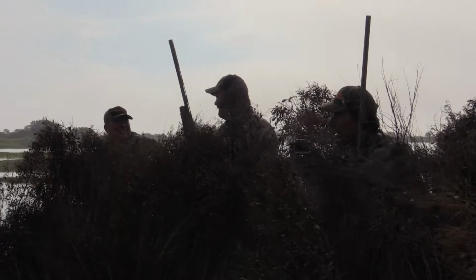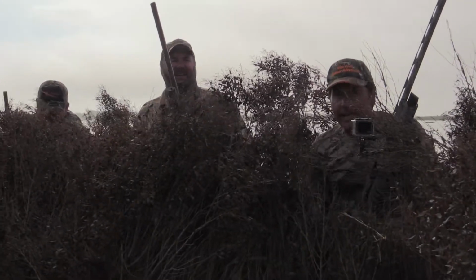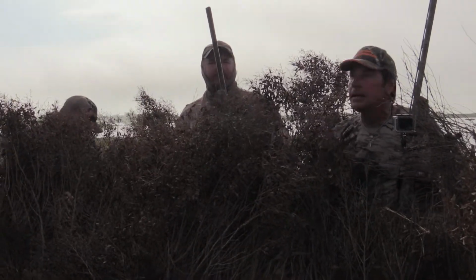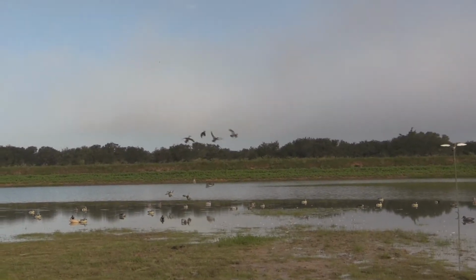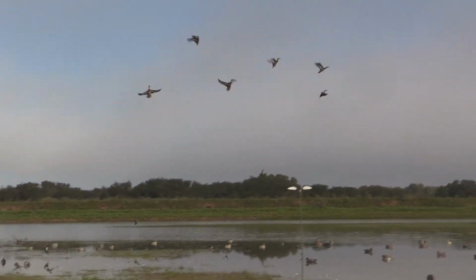I tell you what, smoking hot. We waited, the conditions got worse. Fog came in, then the sun burned off that fog. We thought this is it, because it's already about 9:15. I thought this hunt is over, and another great group came in. That is the way it works on wide open if you wait it out.